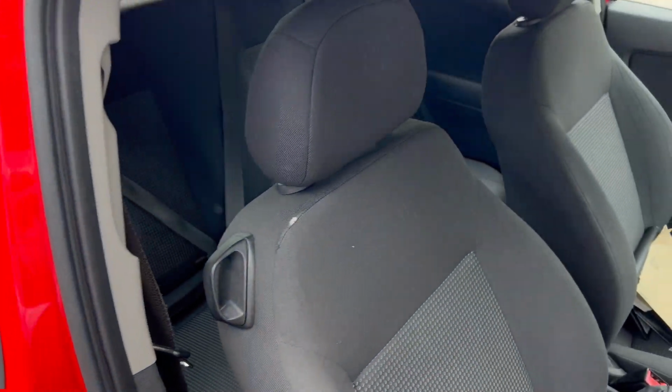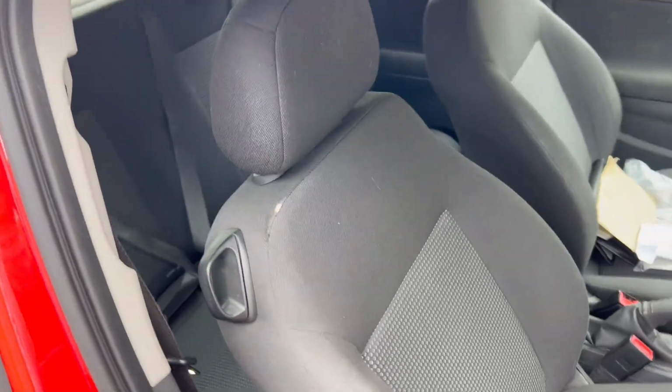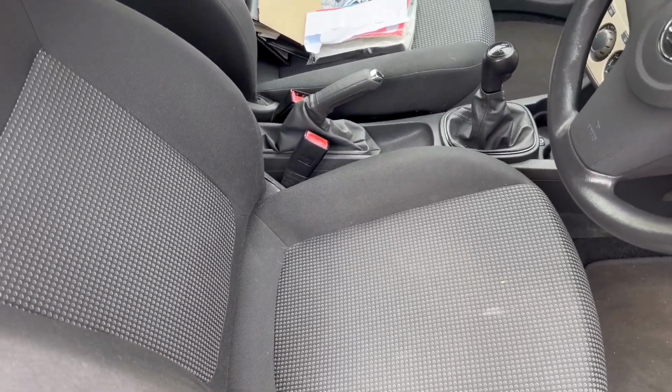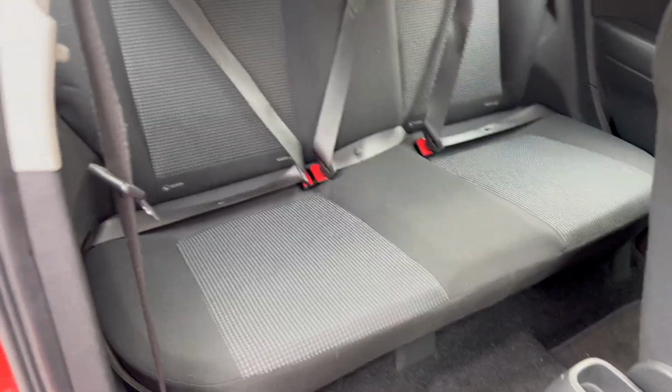It's a 2010 plate Corsa. The only thing in the seat is just this, but I'm just going to leave that anyway. There's not a lot of wear on here either, or down there. Rear seats are in good nick as well.